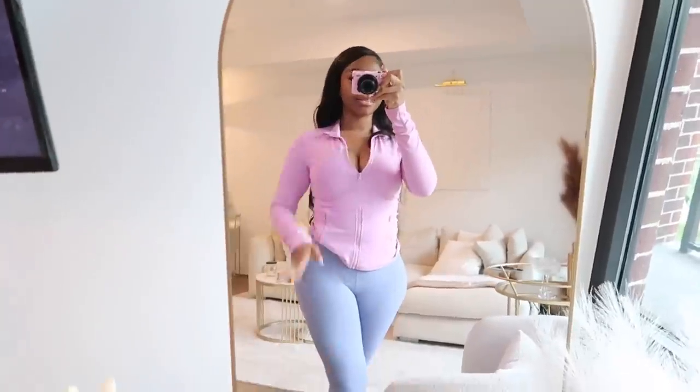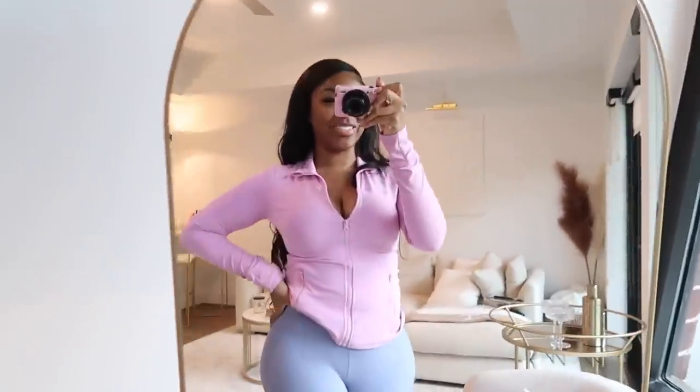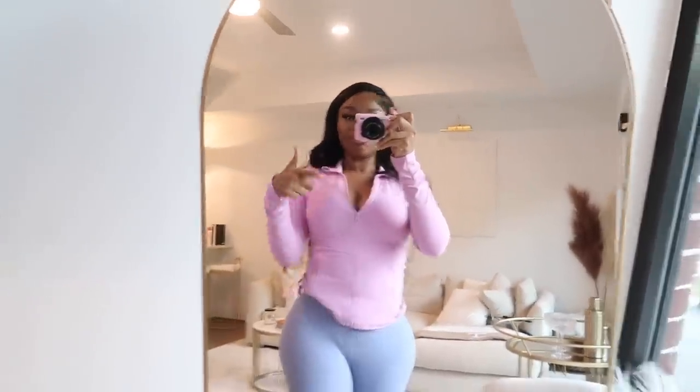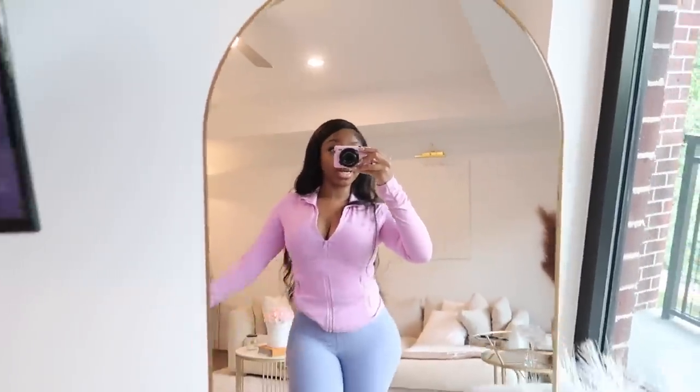Man, if I had one of these mirrors in my living room, I would not look how I'm posing while I'm talking. But anyway, we're gonna quickly get ready and then be going. She's already started getting ready, so let me hurry up and join.